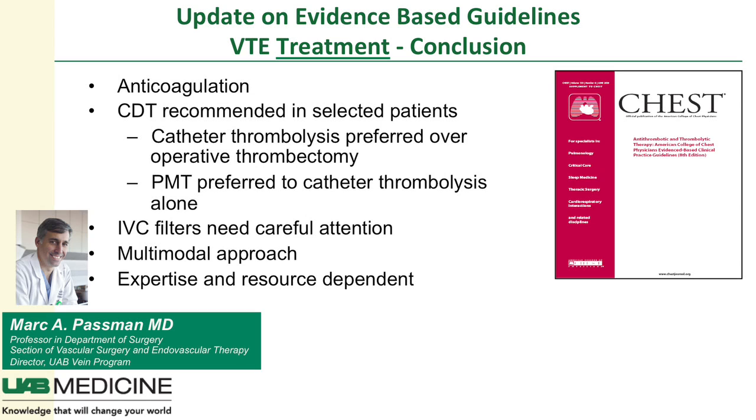Again, catheter-directed therapy should be considered in selected patients, with catheter-directed therapy preferred over operative thrombectomy. And certainly those pharmacomechanical techniques we discussed earlier are preferred over catheter thrombolysis alone. The vena cava filters need growing and careful attention. But all of this should be handled under a multimodal approach where the expertise and resources are available.